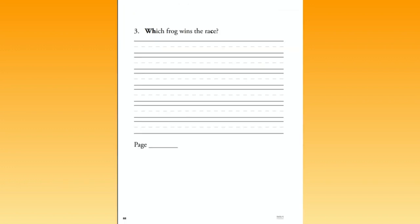Number 3, which frog wins the race? Hopper and Legs share the prize because... Do you remember why they share their prize? Hopper and Legs share the prize because they crossed the finish line at the same time. And the answer to that is page 6.